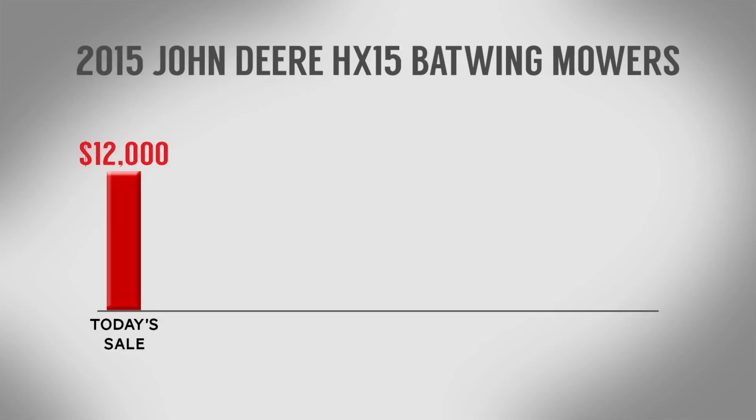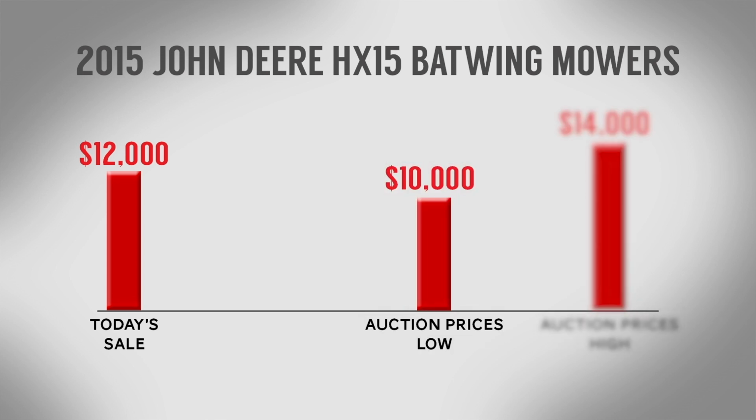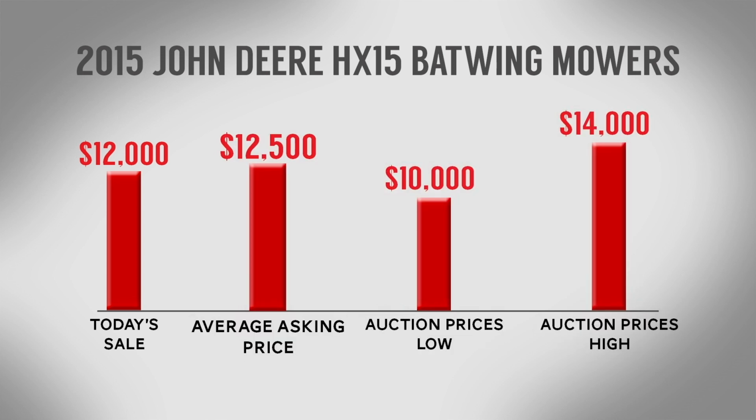Our HX15 batwing mower sold for $12,000, and Dan Sullivan figured that's what it would sell for. And you know, he should know, this is his business. That's why I always recommend you talk to the auctioneer conducting a sale to track price trends before bidding. We did some research on that, and we found batwing mowers of 2015 model year going from about $10,000 up to $14,000, with an average asking price of about $12,500.